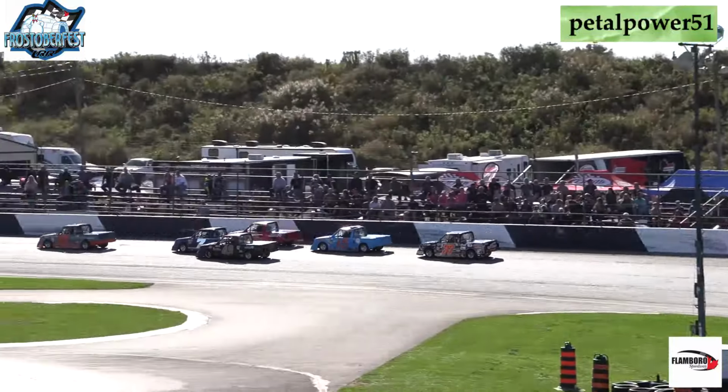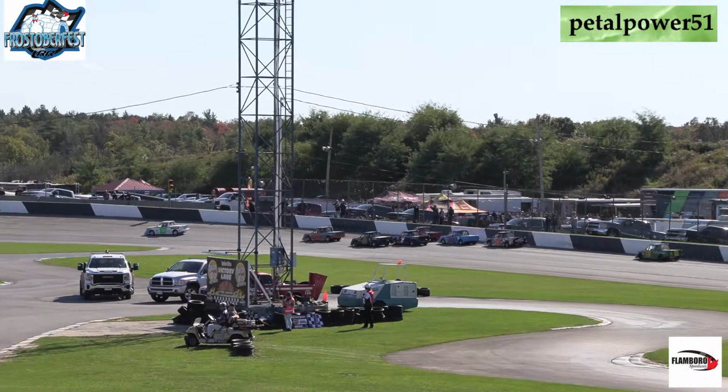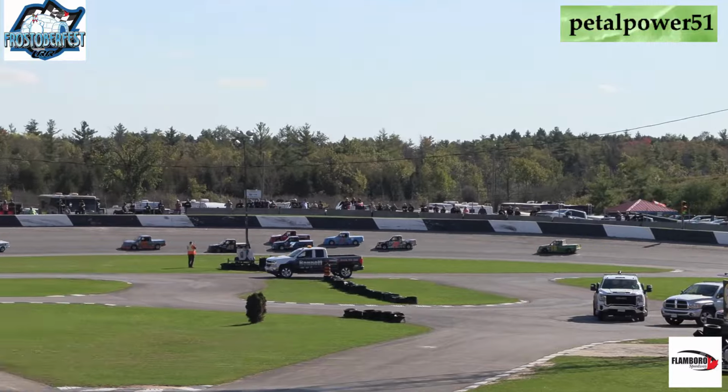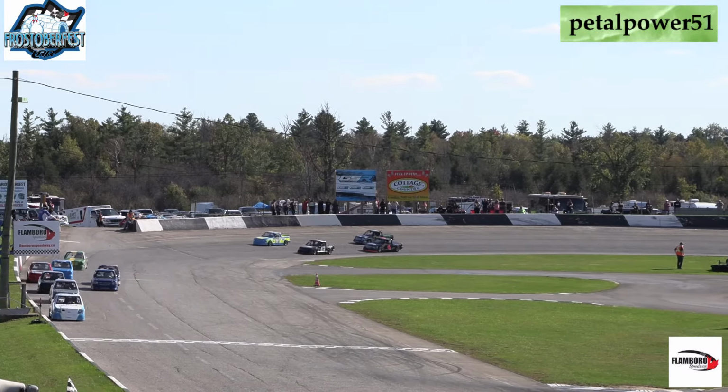The 17 out front's got to be loving what he's seen in the rearview mirror with 3 wide behind him for the 3rd spot. Let those guys do a little bit of race. Maybe you can get a little bit of a lead built up here.